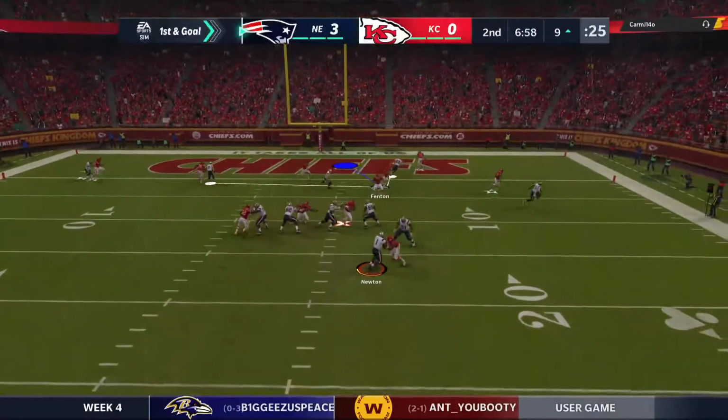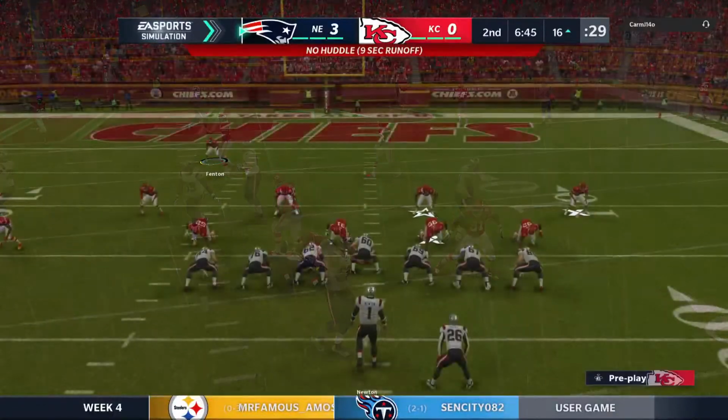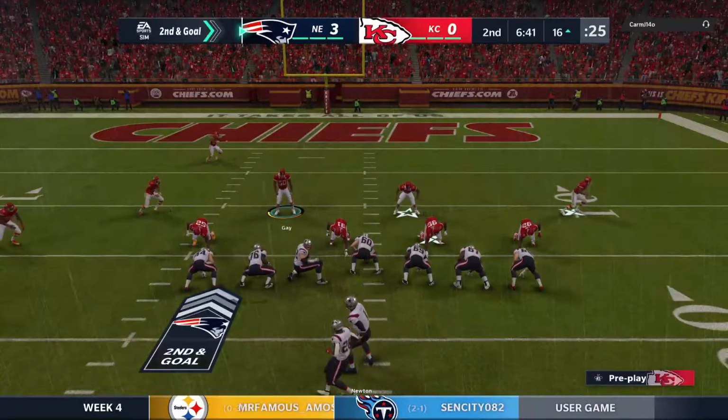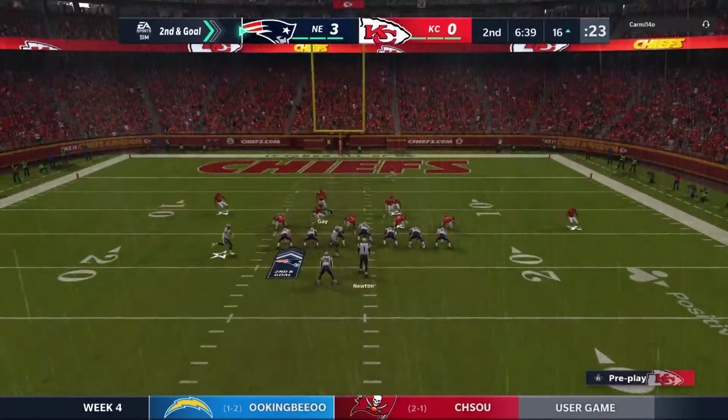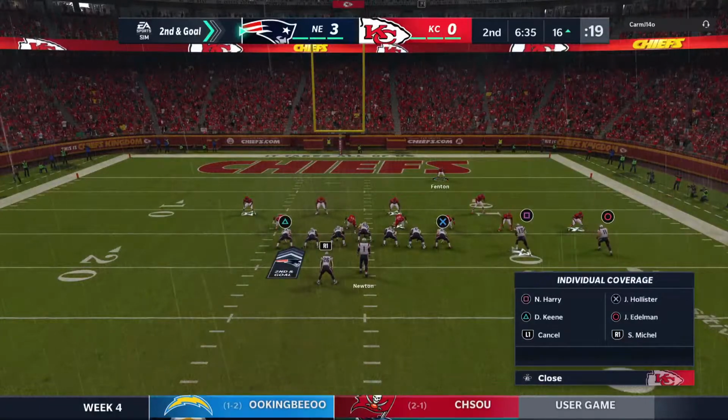From the gun, here's Newton. And they're going to get him. They bring him down for the sack back at the 16-yard line. Just not much a quarterback can do there, CD. The pressure was in his face almost instantaneously. Led to a very quick sack.